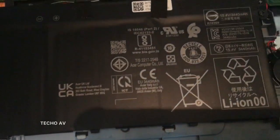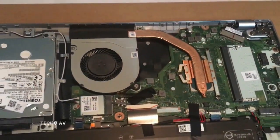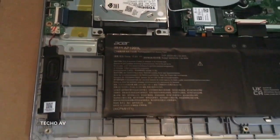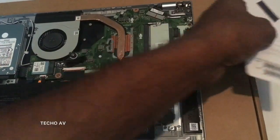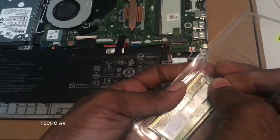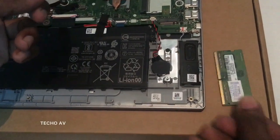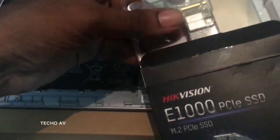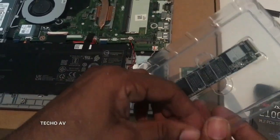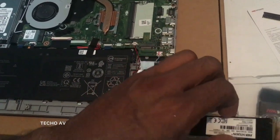GB of onboard DDR4 system memory, upgradable up to 20 GB. 1 TB HDD, 6.3 cm, 2.5-inch, 5400 RPM. Lithium-ion battery. Supports up to 1 TB SSD, PCIe Gen 3, 8 GB per second, up to 4 lanes, NVMe.